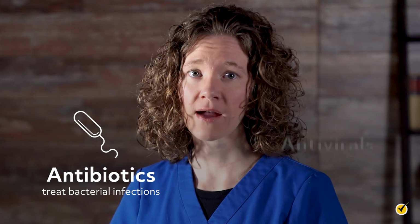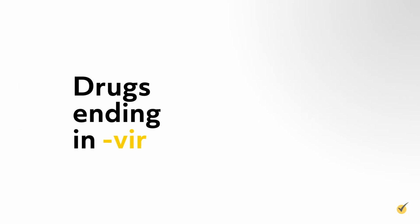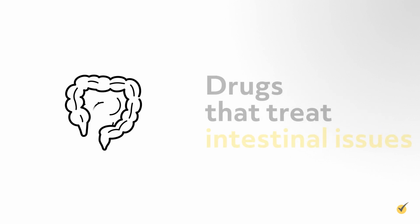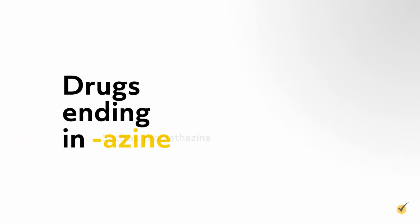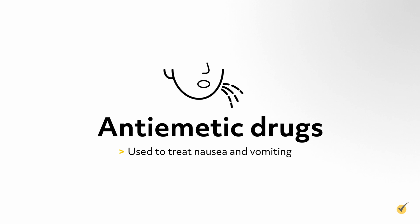While antibiotics treat bacterial infections, antivirals treat a virus infection. If the ending is vir, it's most likely an antiviral, such as acyclovir. Let's turn our focus to some drugs that treat intestinal issues. Drugs ending in azine, such as promethazine, are an antiemetic used to treat nausea and vomiting.